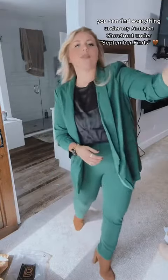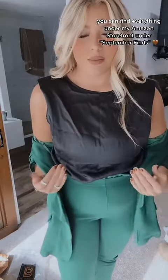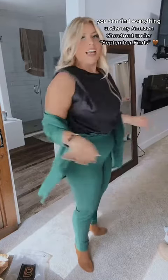I don't think I've ever owned anything like a whole set. I have blazers, but I don't have a pants set that matches. And I paired it with this top right here. I actually just got this from Amazon also. It has some shoulder pad things. I actually just did a try-on in the most previous video, and this is the perfect top for this to tuck in.